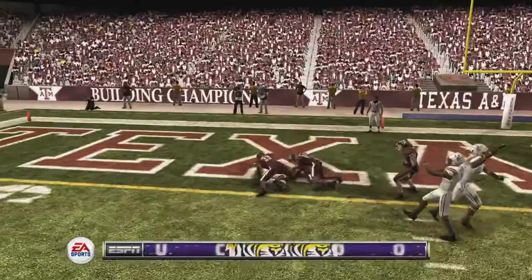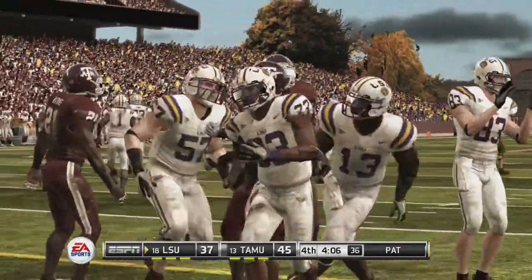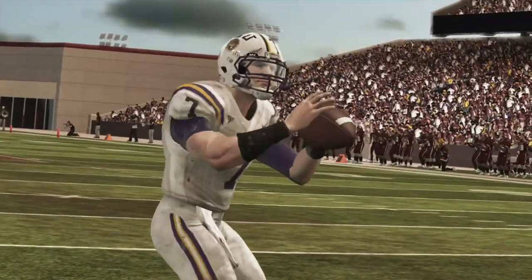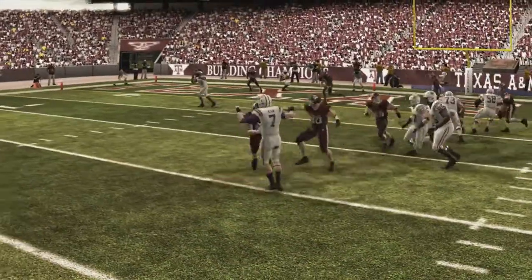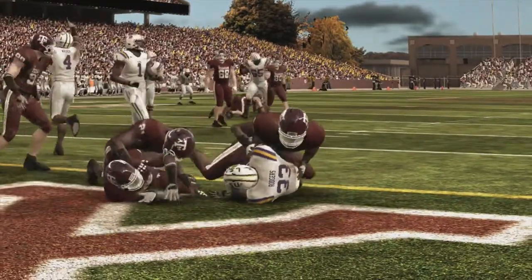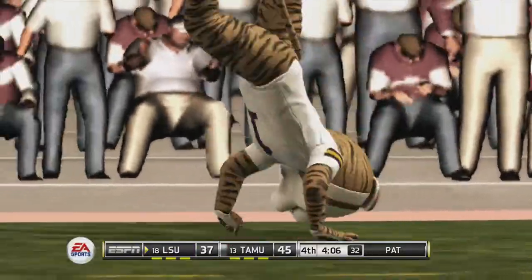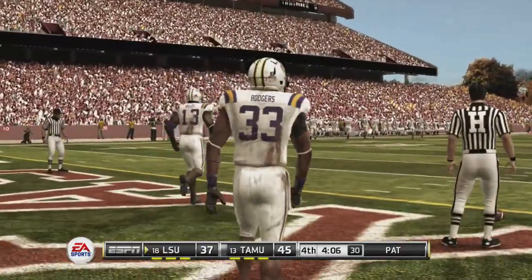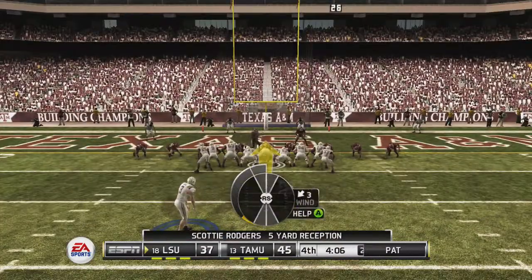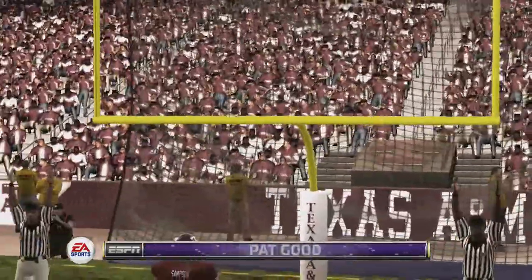Passes left, gets it out to the halfback. Touchdown, Tigers! He adds the extra point. And here's our drive summary.